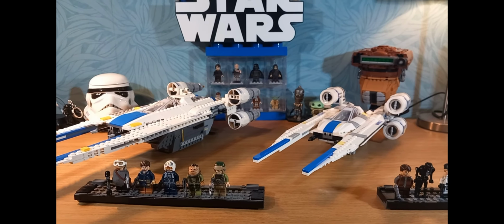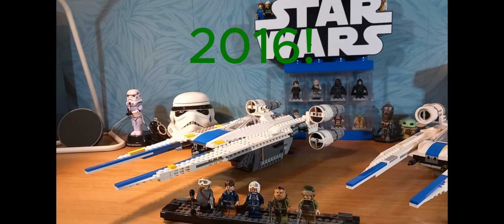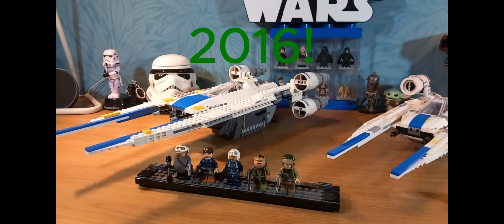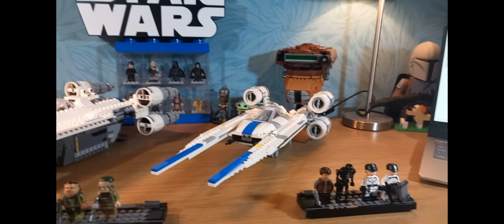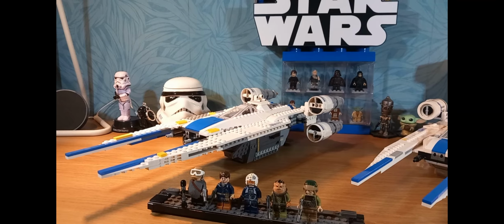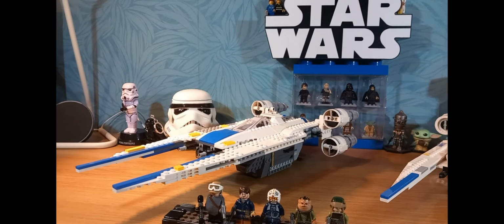For playability, the 2016 set has just one more play feature and has better play features than the 2025 set. So the 2016 set gets the point.